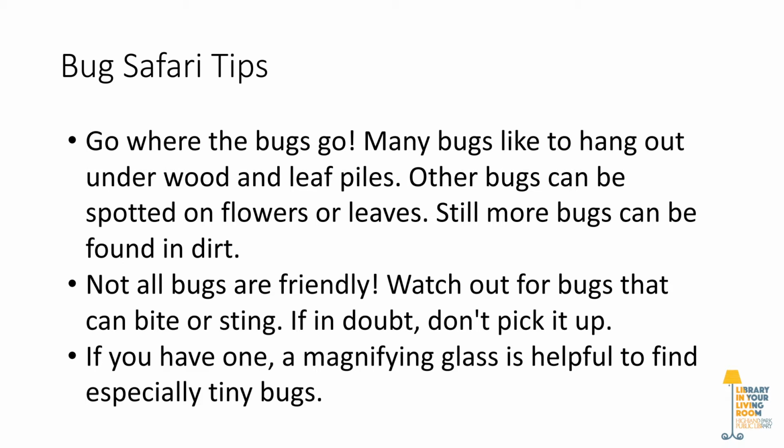Now this is an important safety tip. Not all bugs are friendly. The bugs I'm going to show you today, for the most part, are bugs that aren't going to hurt you. But there are bugs that will bite you. I'm sure we've all had mosquito bites before, and those are not fun. Some bugs can also sting, like bees for sure, and wasps can give you a sting.